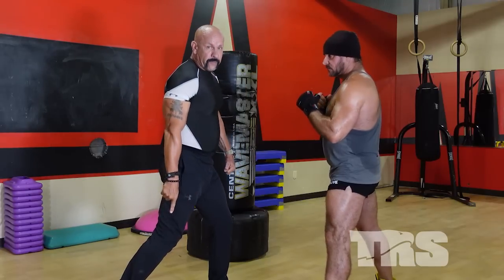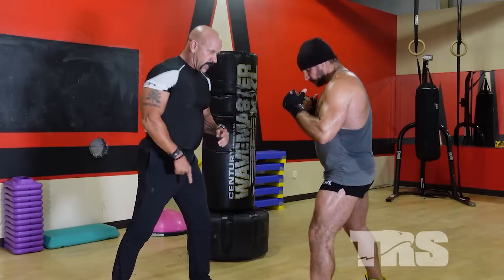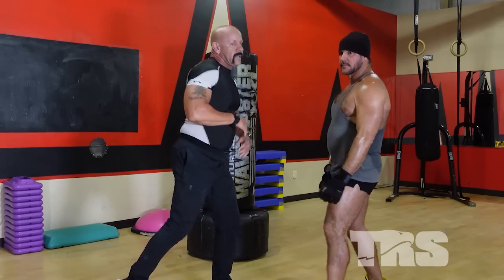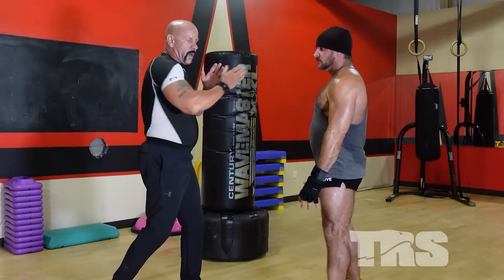And the power is coming from my feet. It has nothing to do with how strong I am up here, my shoulders, or anything else. The power is all generated from that one ankle on this side, by pushing out and rotating away. Okay, so what have I effectively done? I've thrown a straight punch, a 1 and a 2.